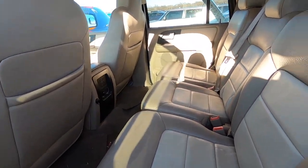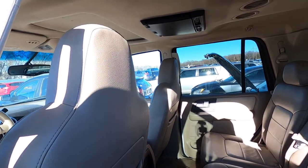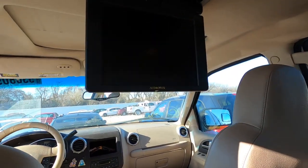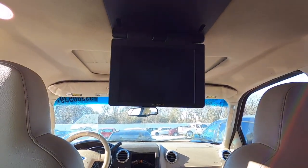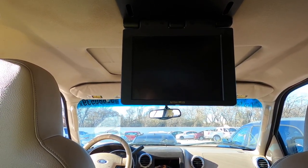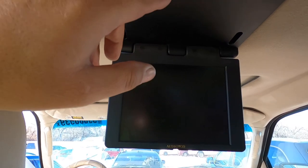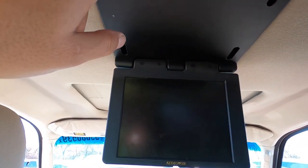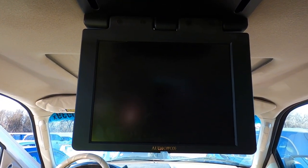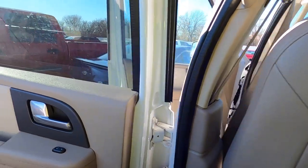Very clean. Very, very clean. Third row. Headliner looks good. Let's open this and see what we got. AudioVox. You think it works? I don't know. Let's turn the power on. I don't think it works. Well, you can't have everything, man. You'd just be doing too much if you got everything. TV, picture select. Nah, the power button either doesn't work or the display most likely is just dead on it. Oh well. It's got the sunroof and everything. Like, this thing is loaded to the gills, man.